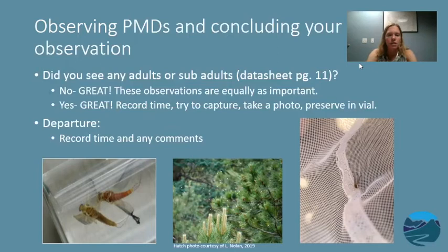But if you see one, remember to record the time, try to capture it with the net, or try to capture or follow one with a net, and take a photo of it. So for example, we've got a photo here of them in their vial. Perfect. And then we have a photo of one in the net too. You kind of see that characteristic grayish wing. The two photos we have here of the up close in the vial and in the net are the sub-adults.